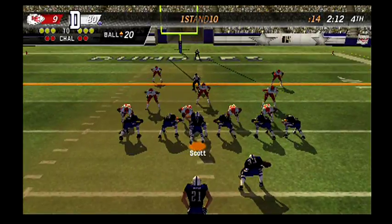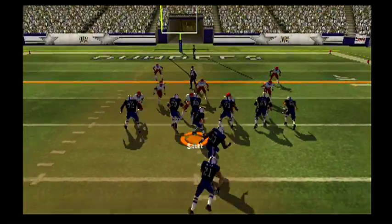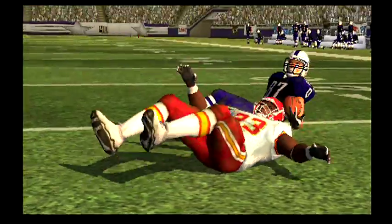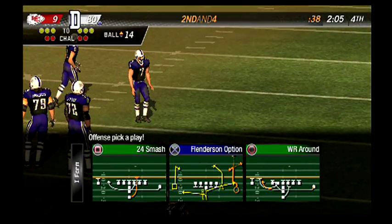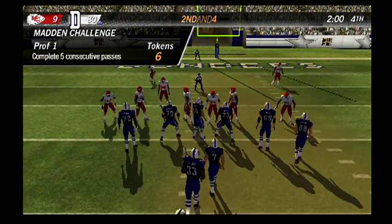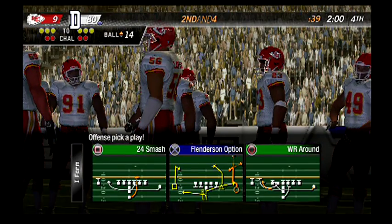Kansas City comes out in a 4-3. On the carry. Nice play fake. With the throw. And it's caught. Surtain makes the play at the 14-yard line. Scott completes that for about a 6-yard gain. 2-minute warning coming up. Minutes to go.